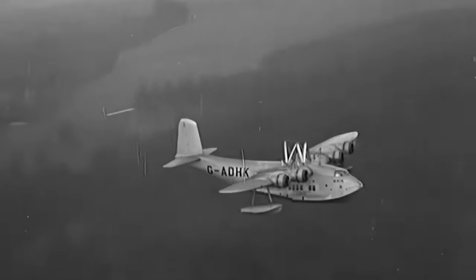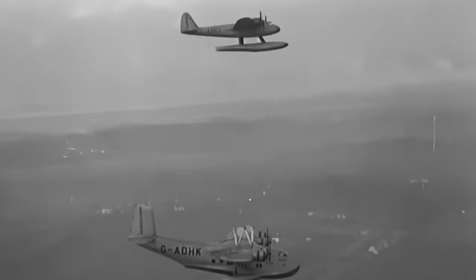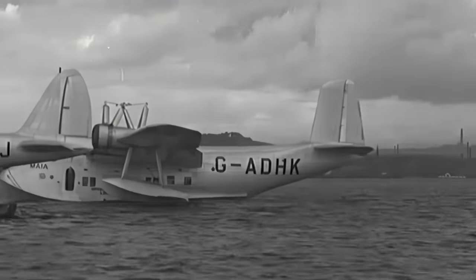Overland routes to Australia and South Africa were frequent, but one insurmountable challenge still existed: the Atlantic crossing. Certainly, the ocean had been crossed many times before, but only by small aircraft with no commercial application. Shorts wanted to fly the route not for fame, but for commercial reasons.